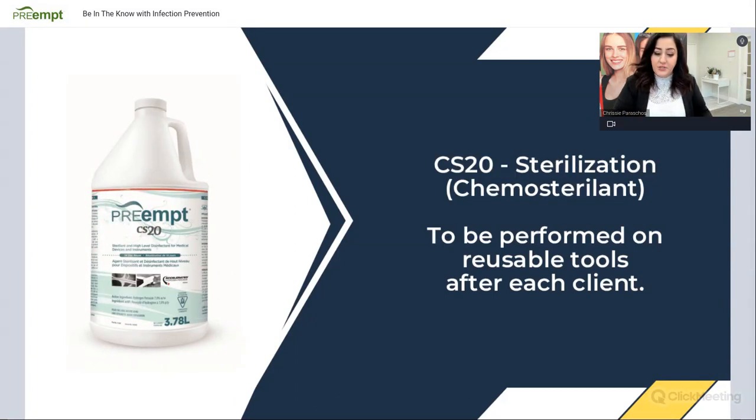And then you have your CS20. The name means chemosterilant. So it's a cold soak chemosterilant. It's not like an autoclave, but it's able to sterilize. A thing that we suggest as best practice is, once you remove your tools from the CS20 and you rinse them, you have to rinse your tools even from the HLD5. After you've rinsed them and dried them, put them in steri pouches.